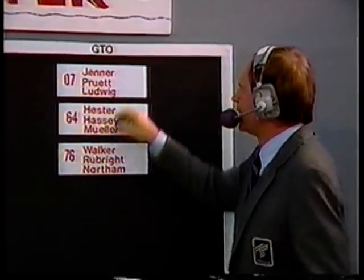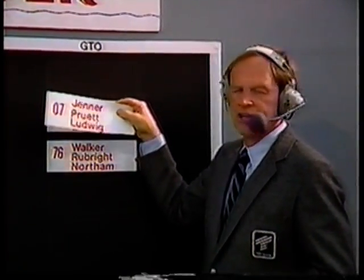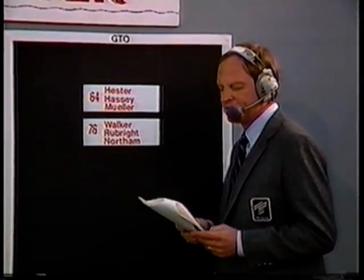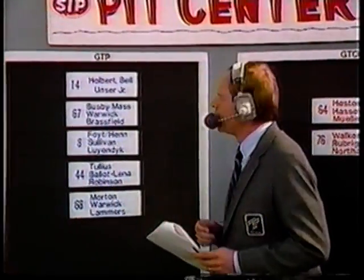We go over here to GTO, story changing even as we speak. These guys, Bruce Jenner, the Olympian, Scott Pruitt, who's turned in such a great drive, Klaus Ludwig, the international star. Oil leak in the final hour. Here's your new leader. It's car number 64. The guys who have emerged to surprise are Lanny Hester, Maurice Hasse, and Lee Mueller. That's a Ford Mustang. They've been the guys that have dominated in that GTO division. Those are the big engine American Thunder cars.